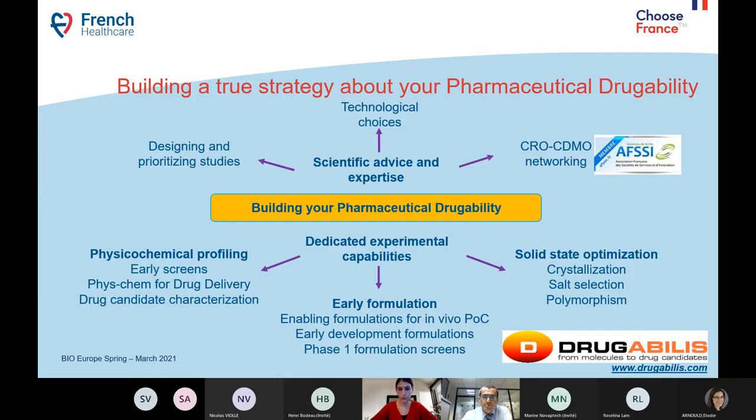On a very practical standpoint, Dragabilis acts as a true partner for its clients to address all questions and issues related to aligning the physicochemical profile of research compounds to their target product profile, designing suitable early formulations for animal studies, selecting the best drug delivery options to go to clinical studies, and optimizing the solid form of their APIs. Added to that, when bringing Dragabilis on board, you will gain the experience and scientific advice built upon hundreds of projects and more than 200 clients since 17 years.